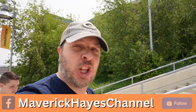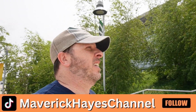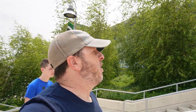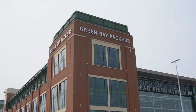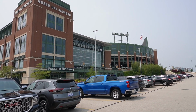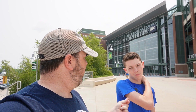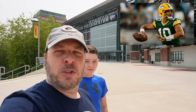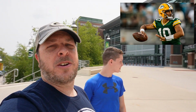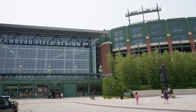I'm here in July, so we are still a solid month plus before preseason starts, but this place brings them in. Here with my son again, and I am so excited to get inside and check out where Brett Favre, Aaron Rodgers, and Mr. Bart Starr, going back in the day, played, and now we've got Mr. Jordan Love as our starting QB here at the home of the Packers. So much history, so much excitement, so much to see. Let's go.